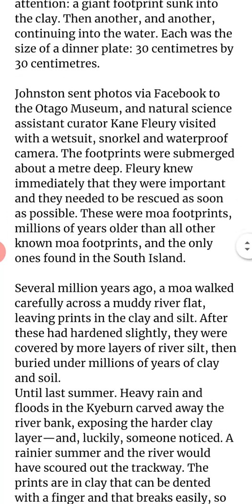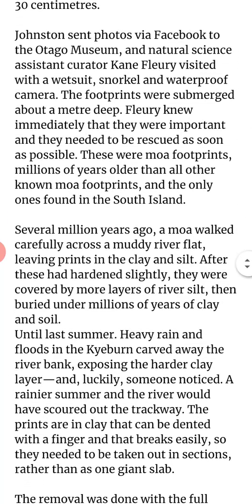Johnston sent photos via Facebook to the Otago Museum, and natural science assistant curator Kane Fleury visited with a wetsuit, snorkel, and waterproof camera. The footprints were submerged about a meter deep. Fleury knew immediately that they were important and they needed to be rescued as soon as possible.